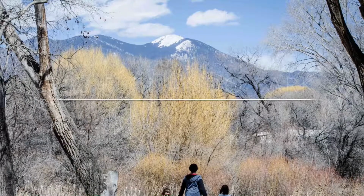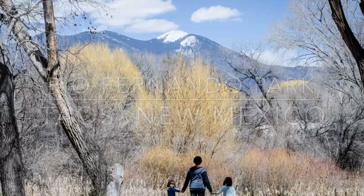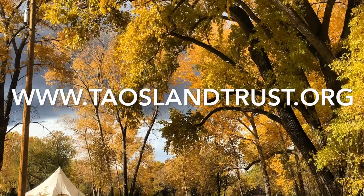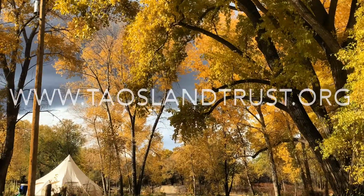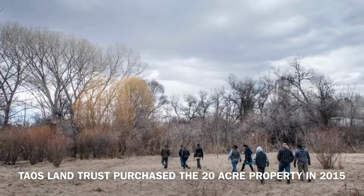My name's Steve Vrooman. I have a business called Keystone Restoration Ecology, and I work in the field of wetland and stream restoration. And I've been brought on to help the Taos Land Trust work on the wetland restoration of this property, the Rio Fernando Park property. It's probably the most exciting project I've worked on in 20 years.